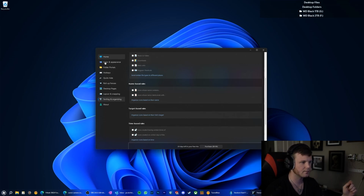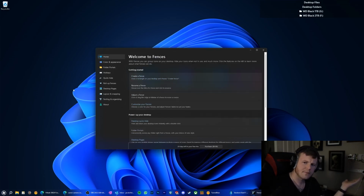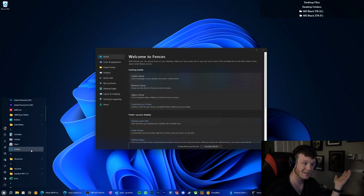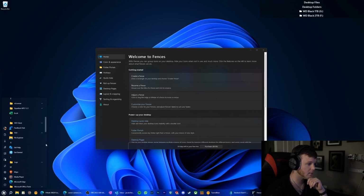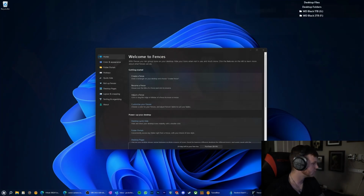Fantastic feature. So anyway, that's it for these 2 programs, Fences 4 and StartEleven, to customize your desktop and your taskbar and start menu. I really missed the style of the Windows 10 start menu. In my opinion, it's the best one, at least of the ones offered here. And my memory of the Windows versions I've used, the Windows 10 one is my favorite. Don't hate.